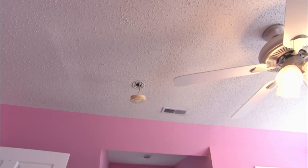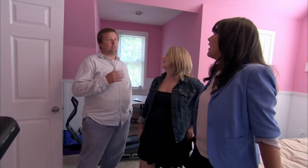And look, see, smoke alarm hanging from the ceiling. But it does work, so that's a plus. Well, I'm sure that will really reassure the buyers.